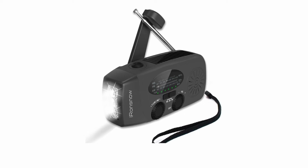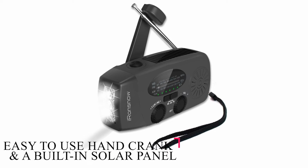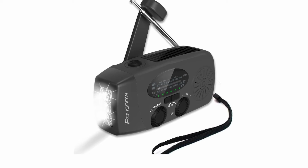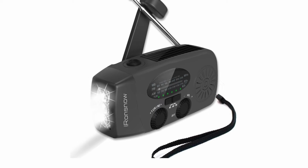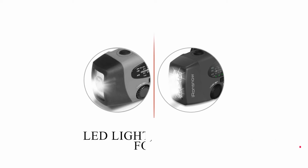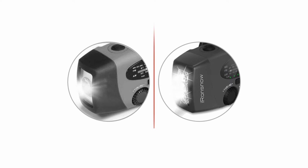This amazingly affordable radio can recharge its 2000 mAh battery with a USB charger and a nicely resistant, easy-to-use hand crank as well as a built-in solar panel. It comes with a telescoping antenna on the top to assist with reception, but depending on your location, feedback about reception is mixed from non-existent to no issues at all, so be aware of this and test it out before stashing it in your emergency kit if you plan to use it for NOAA weather reports during adverse weather conditions. It has an LED light with flashing mode for drawing attention and can, in this upgraded version, become a cell phone charger and other mobile devices for a short period of time.